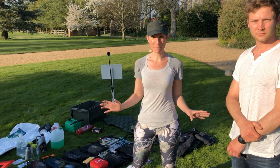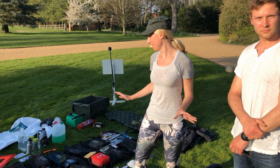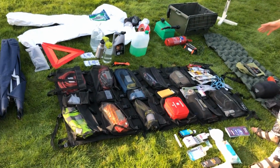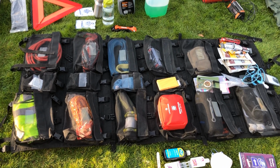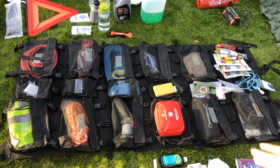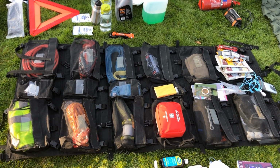Now we're going to get into the belly of the beast and look at all the equipment that you can have in your vehicle. This item is from Rescue Medical Equipment. I actually picked this up at a military surplus store. It's brilliant because you can put so many things in it, roll it up, and keep it in your car and not think about it until you absolutely need to use these items. We're going to go through this real quick.